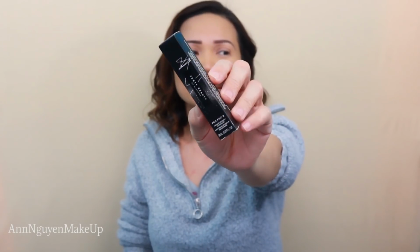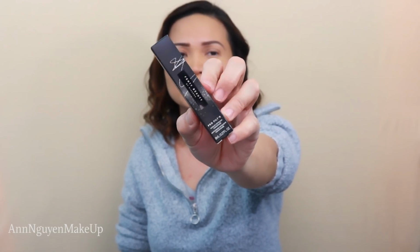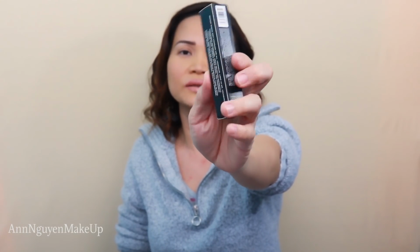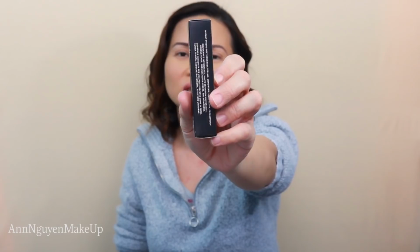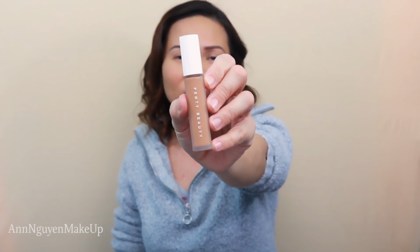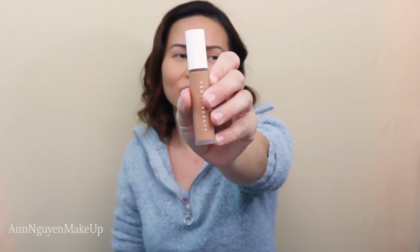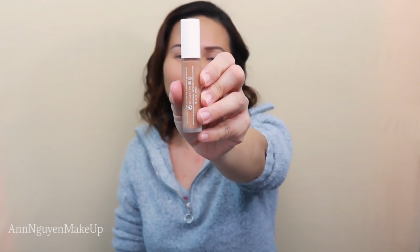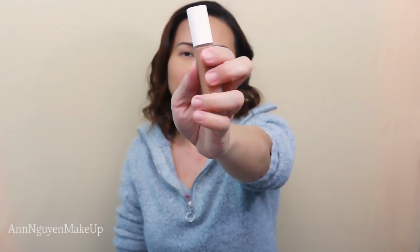And this is the box it came with. It's just a really typical Fenty Beauty package. I really don't keep the packaging, but it's nice, it's sleek. And this is what the actual concealer looks like. It's a mini version of their foundations if you have it. I don't have it with me right now because I already gave it away, but this is what it looks like.